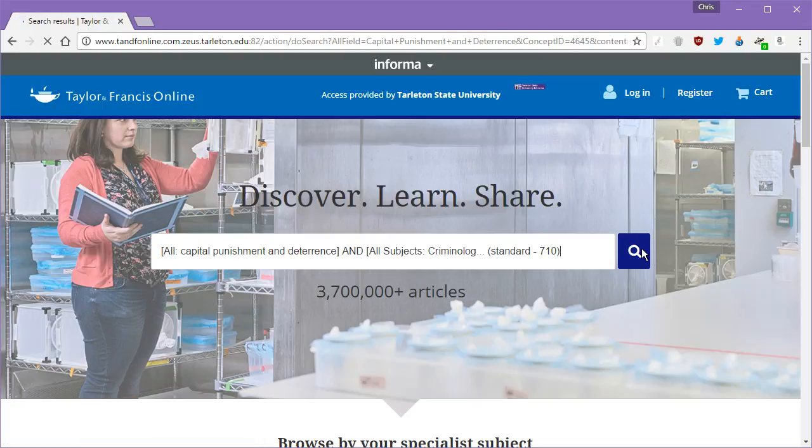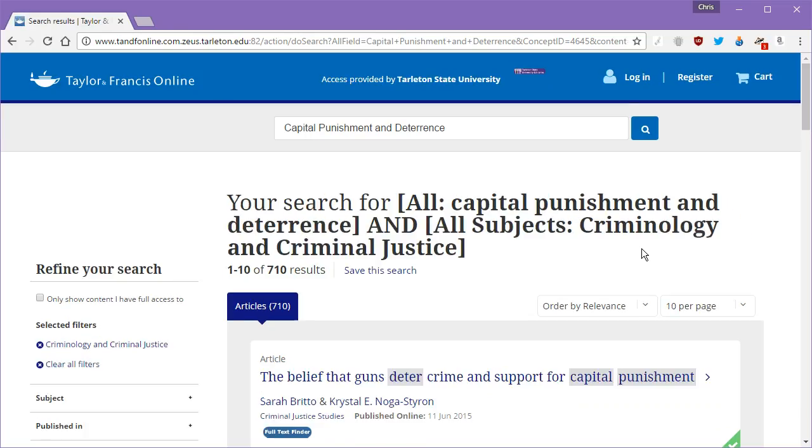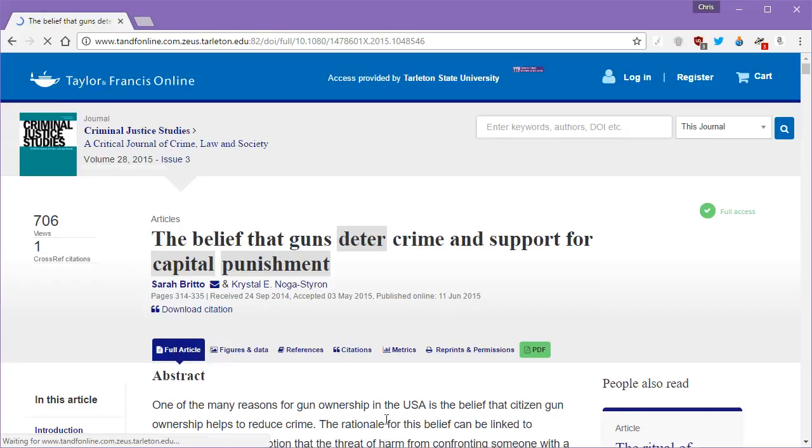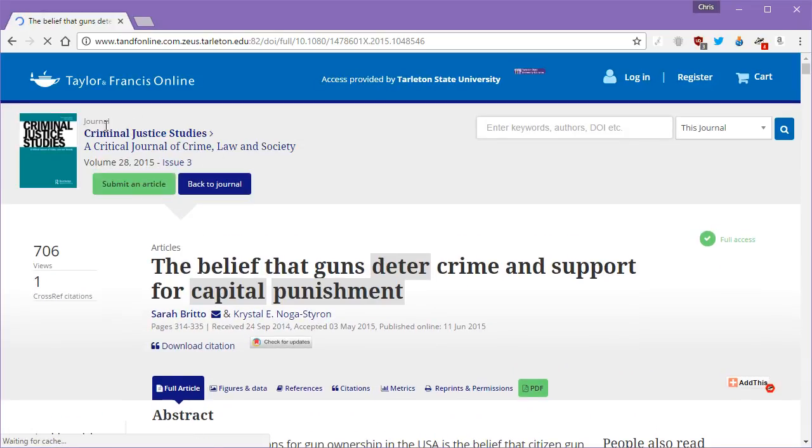If you are in question about whether or not it is a peer-reviewed journal, you can always look the journal up and find out if it's a peer review. For instance, Criminal Justice Studies. If you don't know whether or not this is a peer-reviewed journal, you can click into it and go look up the journal itself. In fact, if it's a Taylor and Francis journal, they should probably have a link to the journal itself in this website. So let's take a look at Criminal Justice Studies and we'll find out real quick whether it is a journal. Okay, look, see, it says journal.